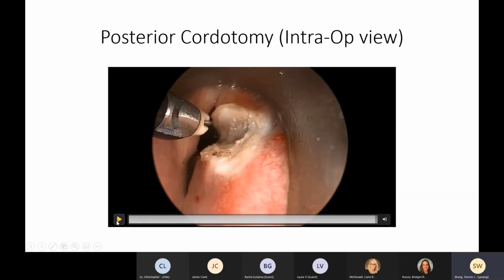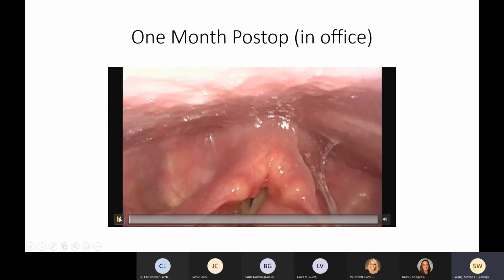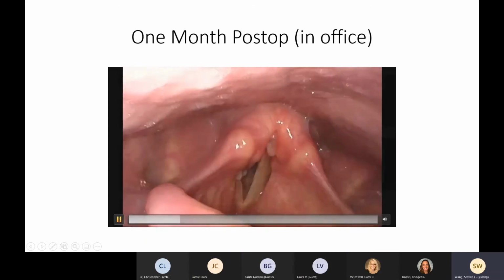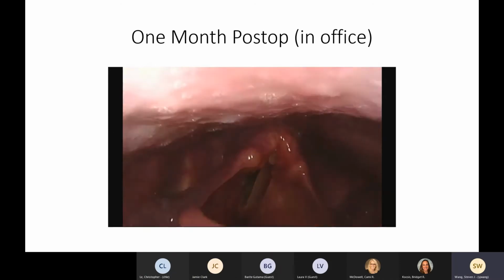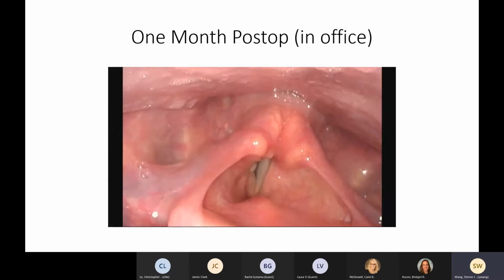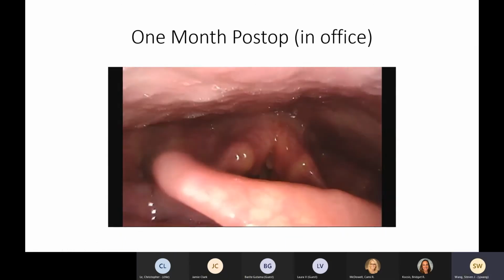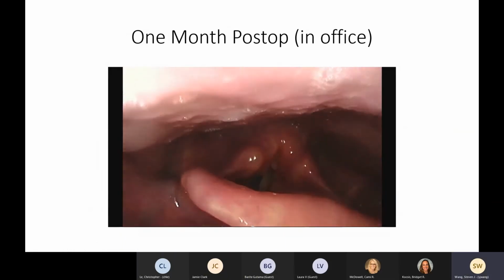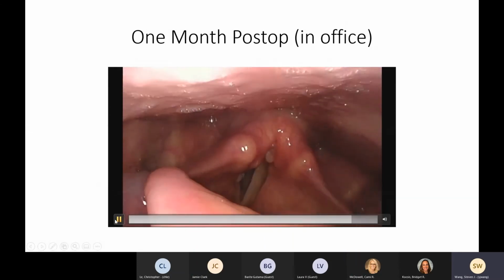And it may look like kind of a war zone at the end, but let me show you the one month post-op video and how this patient now has a nice open glottic airway. And in fact, by untethering the vocal cord from the scar posteriorly, now you're seeing some mobility restored. The nerve input was not lost. It was just that the two vocal cords simply couldn't move because they were scarred together. So this patient was very happy.